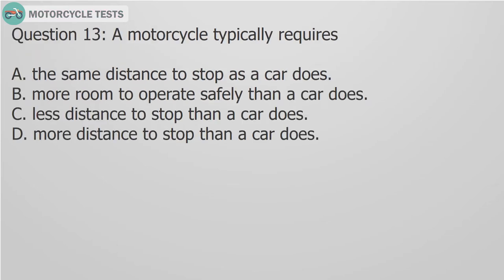Question 13. A motorcycle typically requires A. The same distance to stop as a car does. B. More room to operate safely than a car does. C. Less distance to stop than a car does. D. More distance to stop than a car does.